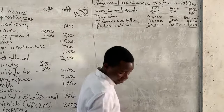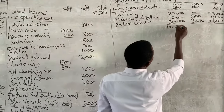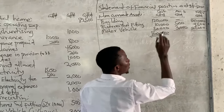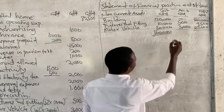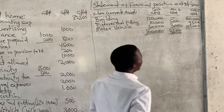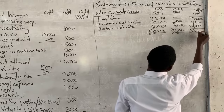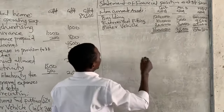Then we close the account. This will give us 160,000. Because we are not going to use the cost and the accumulated depreciation, you close the account. But the net book value or the carrying amount, we will still use it. So we leave it unclosed. And we have 3,500 for this. We close it. And when you sum this up, you'll be getting 156,500. We will not close this, okay? That is the carrying amount. We are going to use it.